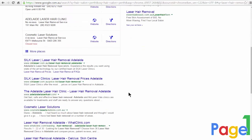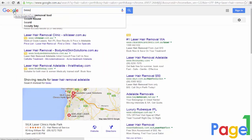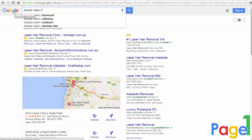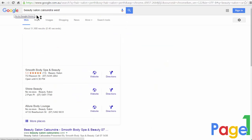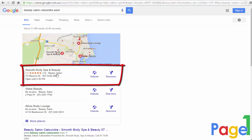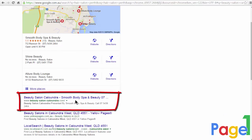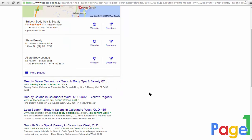Here's an example. Let's do a search for, say, a beauty salon in a Queensland town called Caloundra West. So we search for beauty salon Caloundra West and bingo. Smooth Body Spa and Beauty gets top billing in the Google Plus listings right here, with her phone number, a link to her website, and a solid star rating thanks to a bunch of reviews. Better still, her website gets top billing in the organic searches for that search term. There it is there. All of that means phone calls, appointments, and sales.